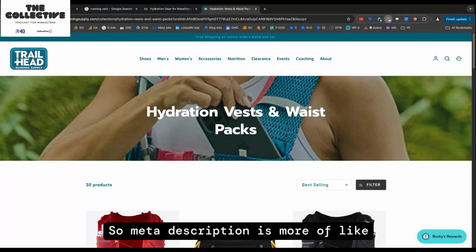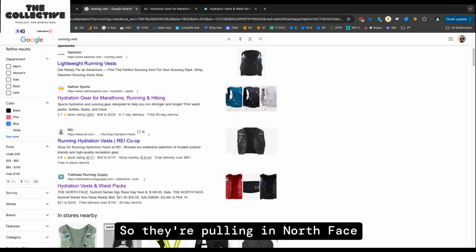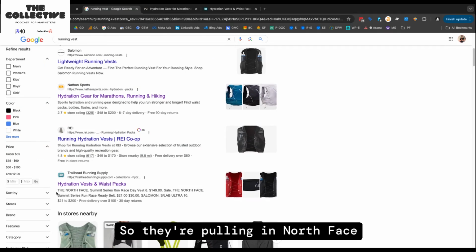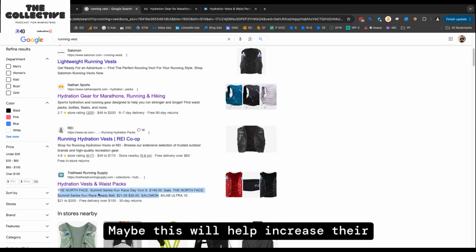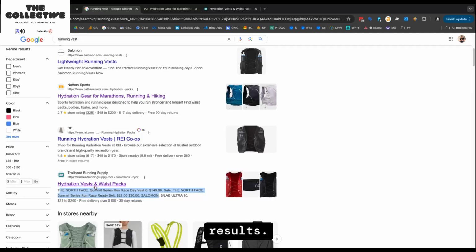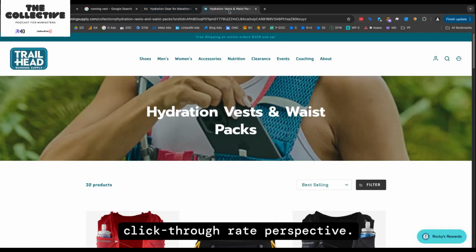So meta description is more like your ad copy that you can control. And it doesn't guarantee, even if you have it, that it's going to show up. So let's see what Google's pulling in. So they're pulling in North Face Summit Series. So this is not really a great meta description. So they could improve this. Maybe this will help increase their click-through rate if they have more calls to action on here to click higher up in the search results. So that's something that should be optimized from more of a click-through rate perspective.